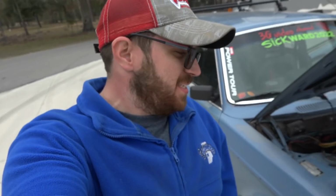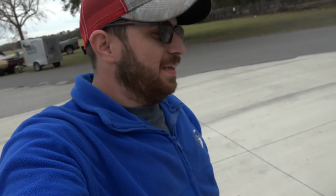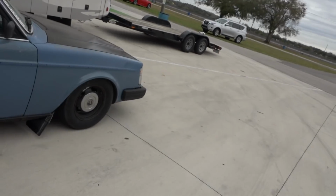It's a little excessive, a little bit. You can hear the turbo better, so that's good. Let's see what happens. We might just take it off for a little bit, and if it's too bad, we'll try to get it back on. Look at this RC car. This is sick.